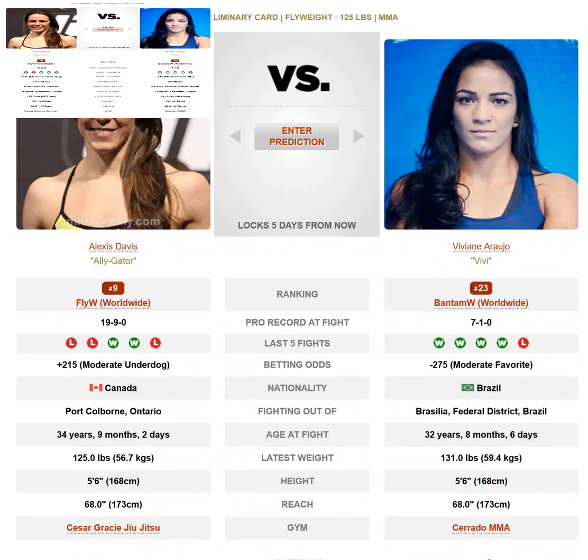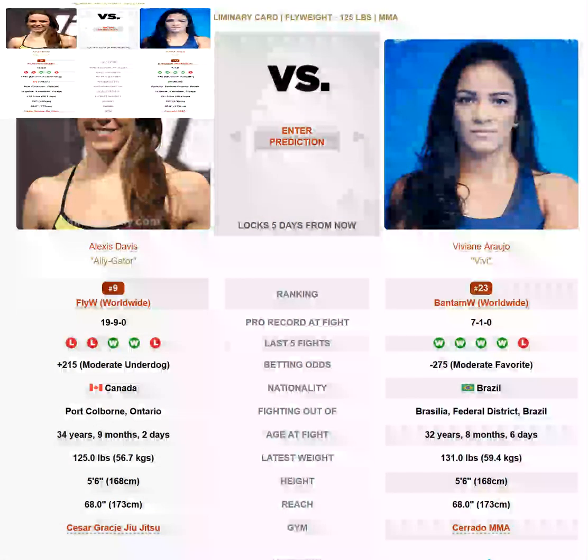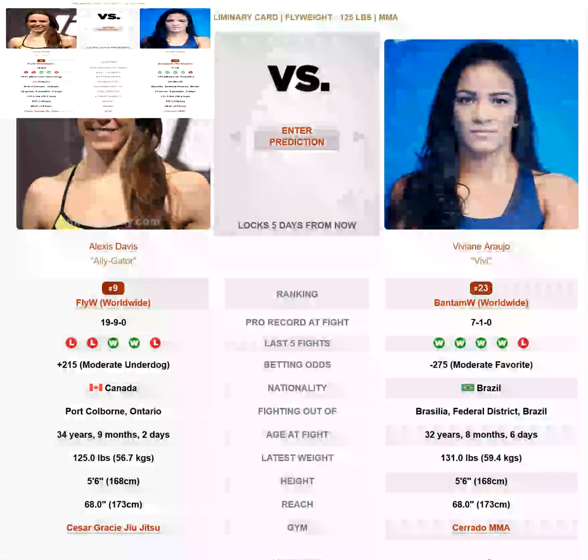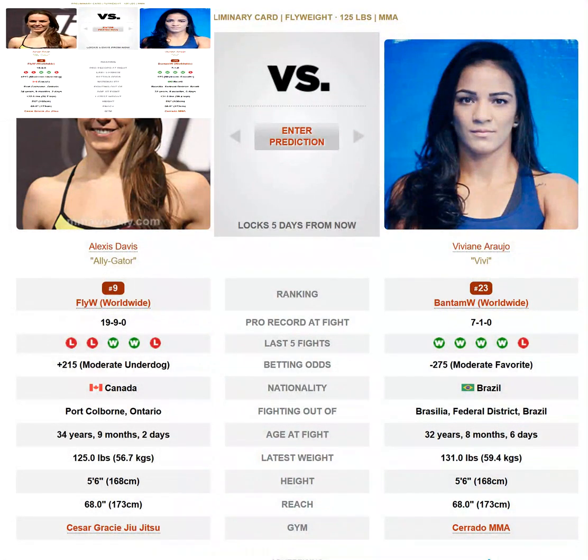Now, next up we have a cool fight with Alexis Davis taking on Viviane Araujo. And for Viviane, she's making a quick turnaround after that epic UFC debut. She was up 2 weight classes from where she'd previously fought. She took the fight on short notice. She got a third-round knockout over a girl I think was ranked at the time. And she has trained at an American top team, but she stayed in Brazil at Cerrado MMA for this matchup.